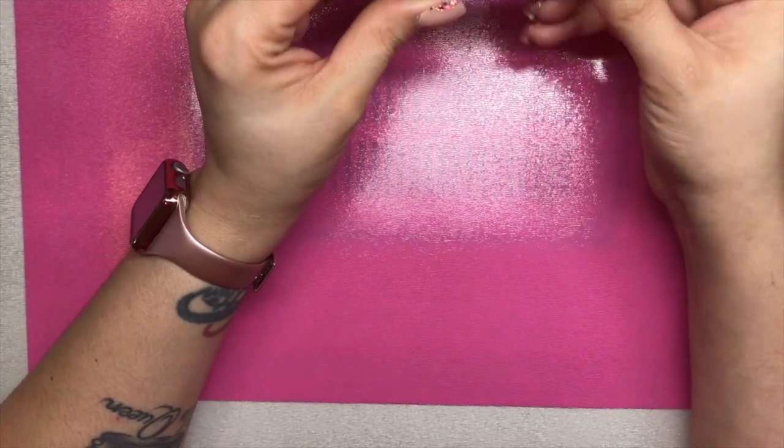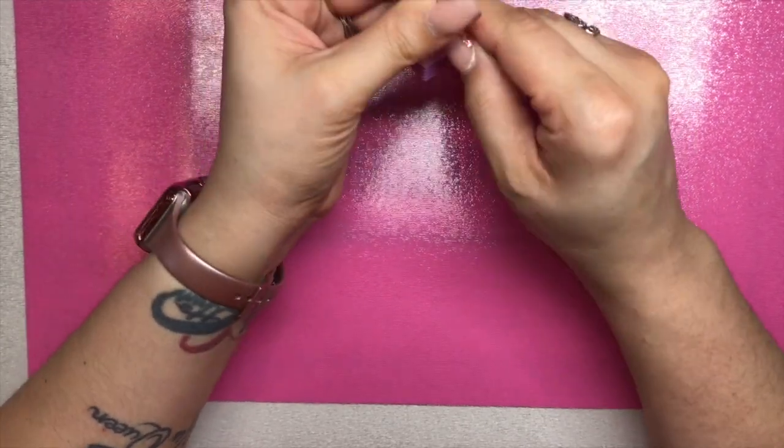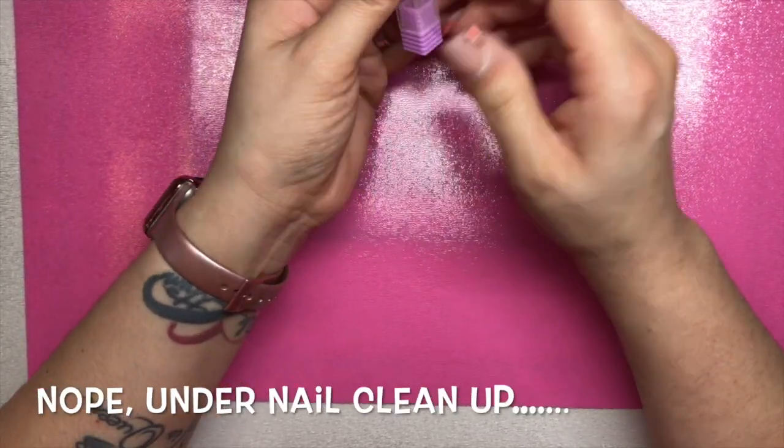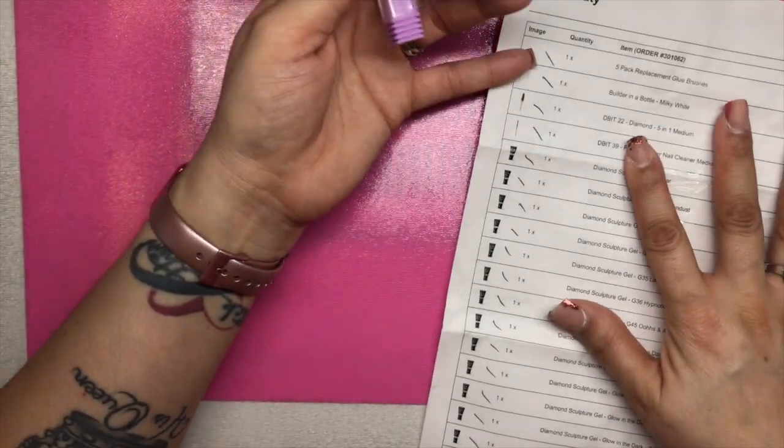I don't know what you call this one. I don't know if it's something. I'm sure it's for the cuticle. Let me see. Let's see if the description of it is here. Let me see.